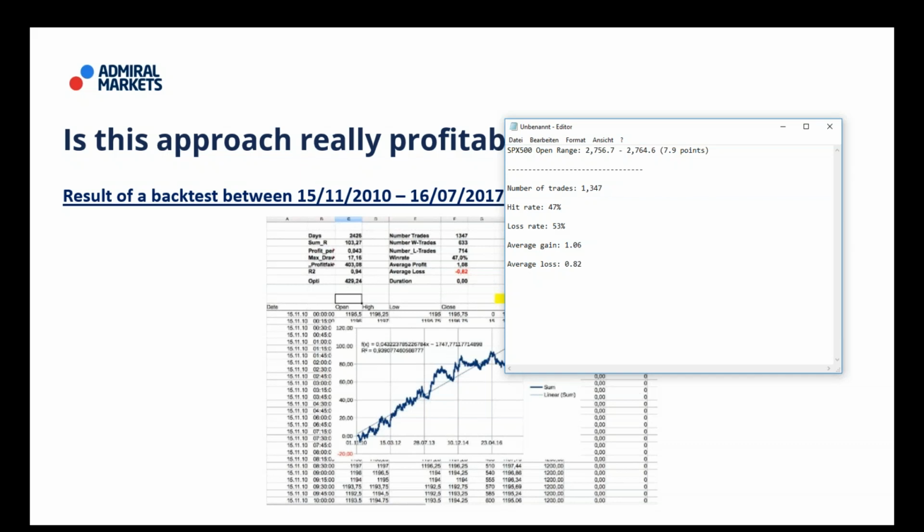So why do I take out these numbers? I can explain this with a very easy formula. I've already introduced it: we are talking about the expected value. Here we have the hit rate, you multiply it with the average gain, and then we subtract the loss rate multiplied with the average loss.